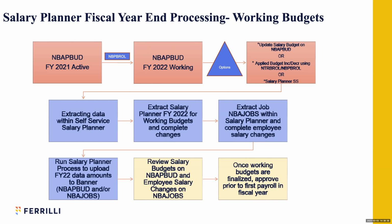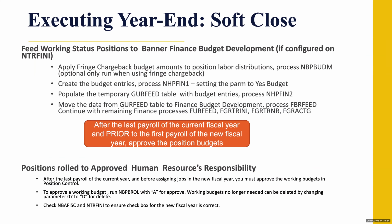So there are some other things that you can use Salary Planner for. It's great to use after you have your positions approved. You can use it for reporting, meaning you can pull down all your active positions, active jobs, and there are many other things that you can do. So we're going to go on to the next slide.